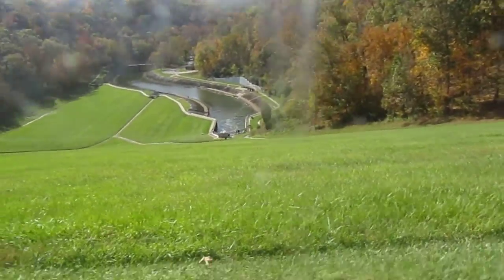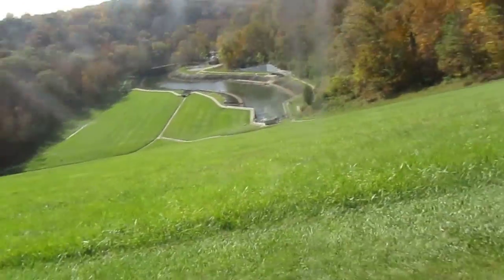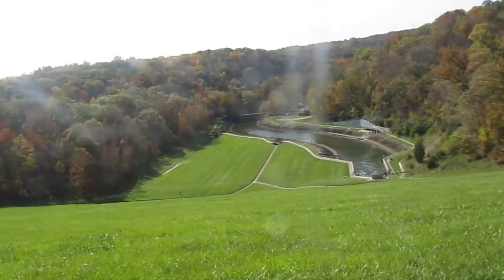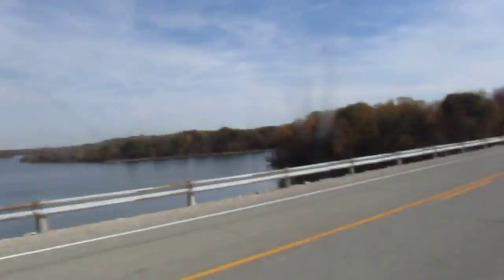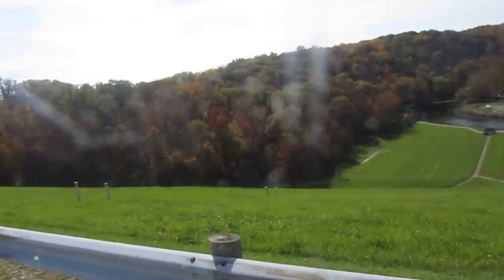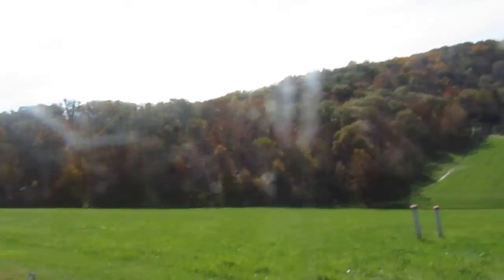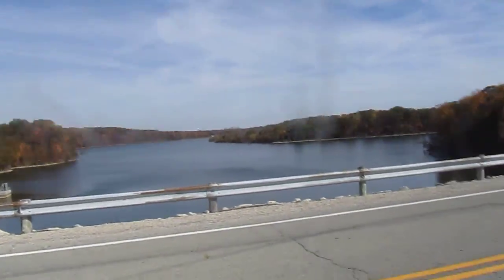Side of the dam where they release the water that goes underneath their porch, right on the side of it. Beautiful area. Some more forest and land. The lake side again. Stunning view, water tower there.